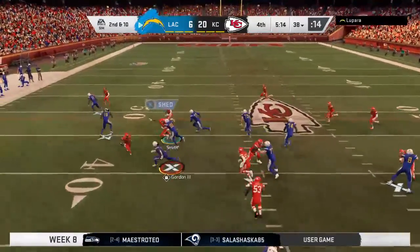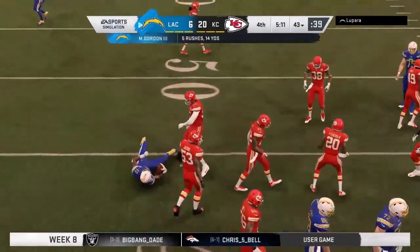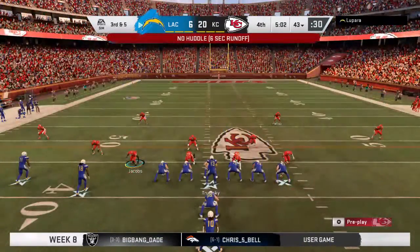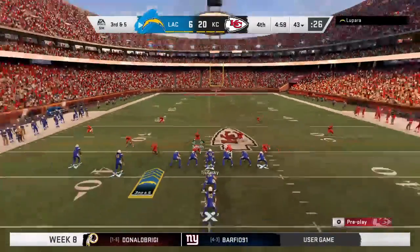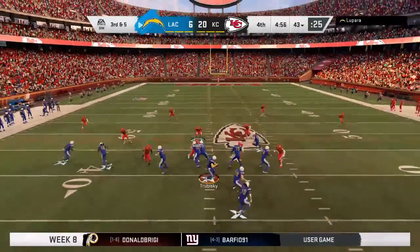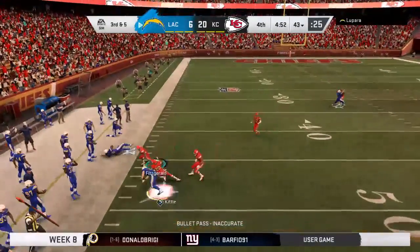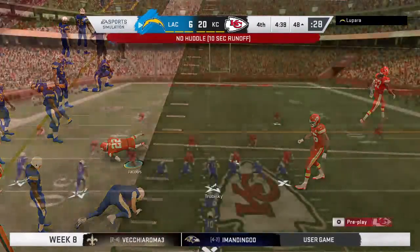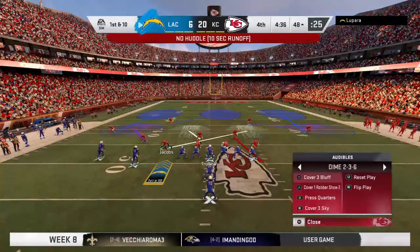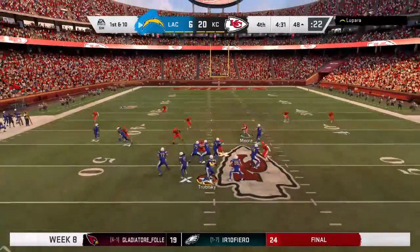On 2nd down now, it's Gordon. And he'll muscle his way up to the 43 for a pickup of right around 5. The Chargers on 3rd down. They've had their troubles, just 1 for 6. This will be 3rd and 5. Now Trubisky. Able to haul it in is Kittle. And he gets it down to the 48, enough for the 1st. 9 yards on the pickup there, and it keeps the drive alive.